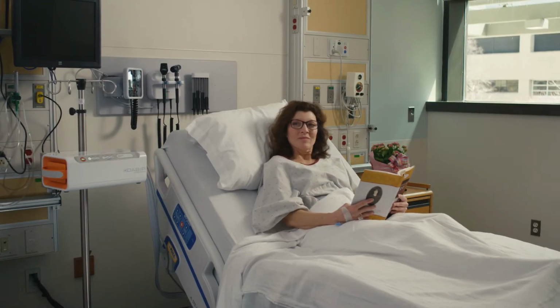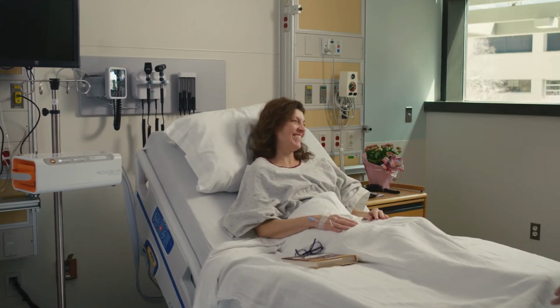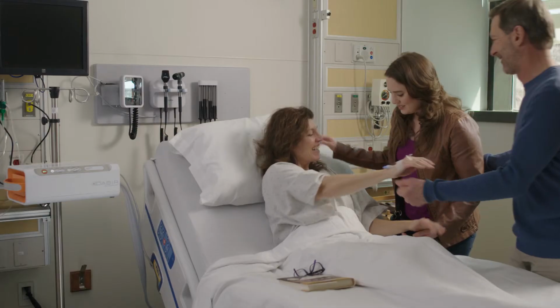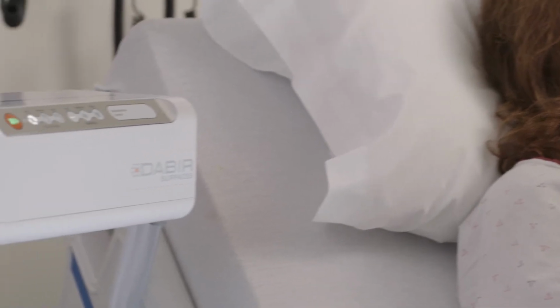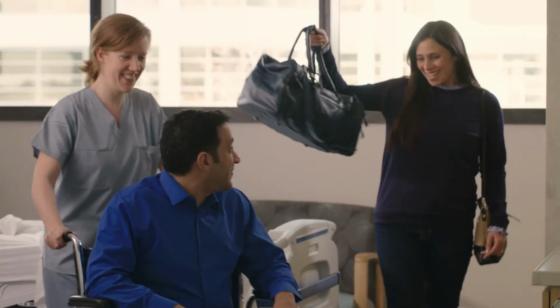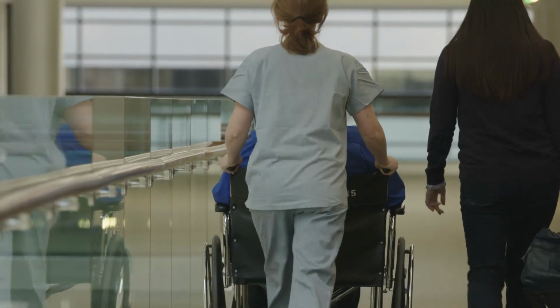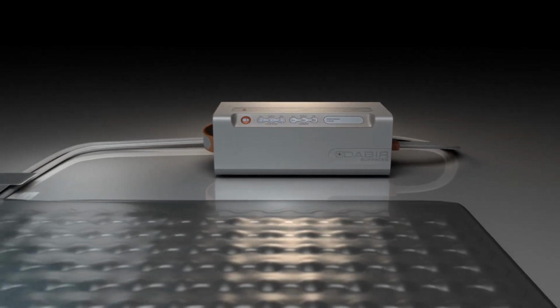Whilst DABIR Surfaces offer a unique and optimal solution in the operating room, the system is well suited for the entire continuum of care. DABIR Surfaces can accommodate patient populations ranging from pediatric to bariatric patients. Surface sizes may be customized to fit special needs, including wheelchairs and other unique applications. DABIR Surfaces represent a revolution in healthcare technology from a company committed to improving patient outcomes.